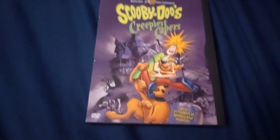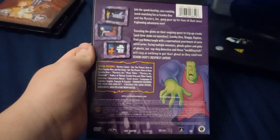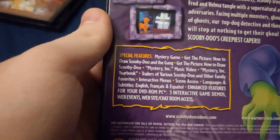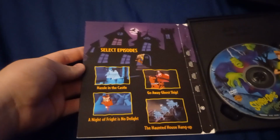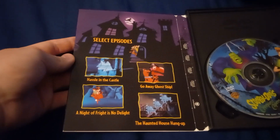Next up is Scooby-Doo's Creepiest Capers. Here's the front, spine. Here's the back. Doesn't say the episodes, but the special features are Mystery Game, Get the Picture, How to Draw Scooby-Doo Game, Mystery Ink Music Video, Mystery Ink Yearbook. Here's the DVD, there's the inside art. Episodes are House on the Castle, Go Away Ghost Ship, Knife Has No Delight, and The Haunted House Hang Up.